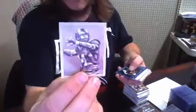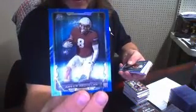Okay, let's go with the second quarter of this box. We got our next mini. And two blues back-to-back. This is Bo Wallace for the Chiefs. Amir Abdullah, blue out of 499, and that's for the Lions. Followed by Deontay Greenberry for the Cowboys. Also out of 499. One's blue paper and the other's a blue foil.